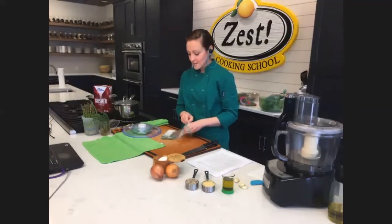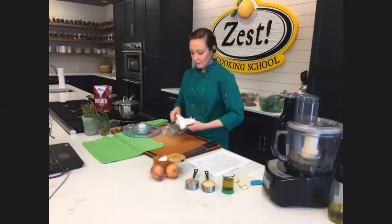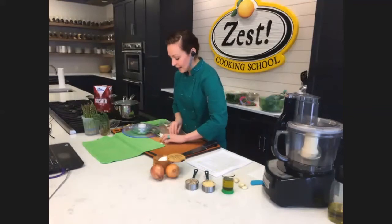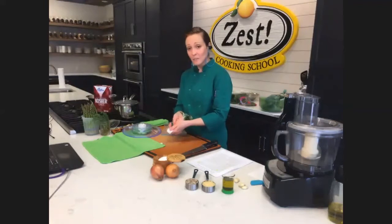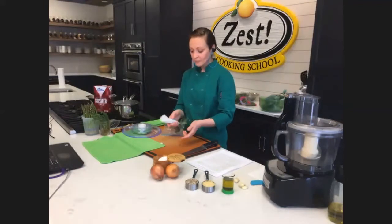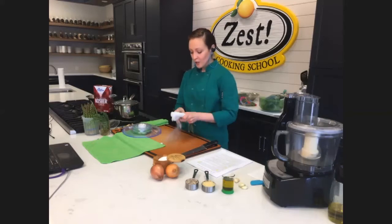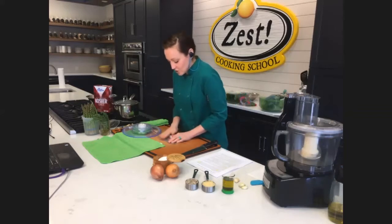So here I have some sage that I've had quite a while, and I have just wrapped the stem ends in a dry paper towel, and I've wrapped all the way up to here. Now, if it starts to look a little wilty, you can dampen that very end of the paper towel where the roots are touching. Don't let the leaves actually get damp, because they will oxidize and brown very quickly. So swaddle your herbs and then keep them nice and tightly stored dry.